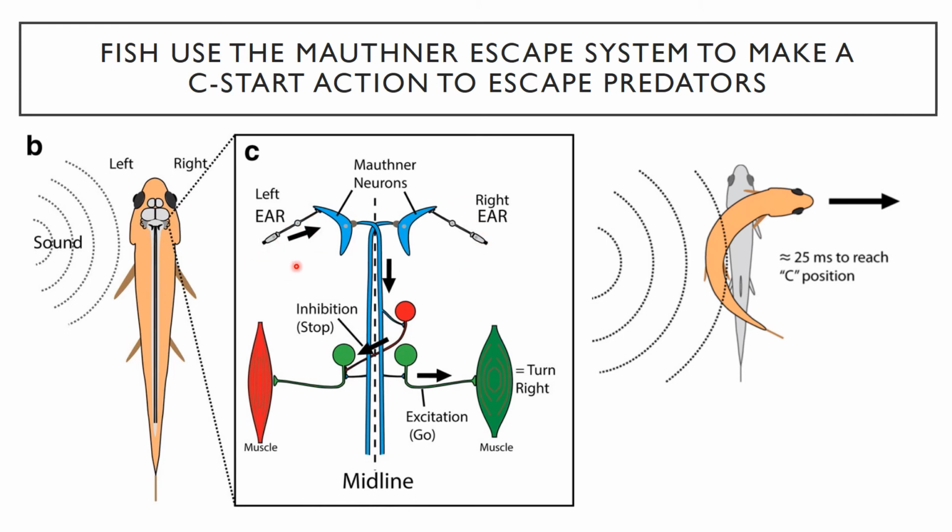What happens in this case, if the sound is coming from this side, it's going to be detected by these specialized cells that feed into these huge neurons called Mauthner neurons. And so you're going to get activity that will cause these neurons to fire, and then it goes down into the Mauthner circuit, where it branches off into a couple of places. It crosses the midline, just like in other vertebrates. We have the afferents crossing the midline, and then it branches onto two different neurons.